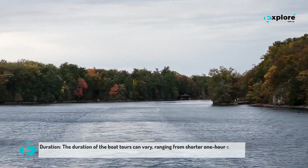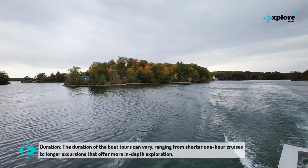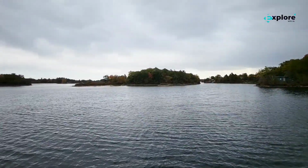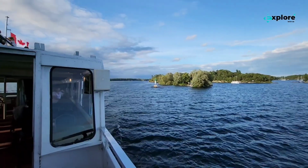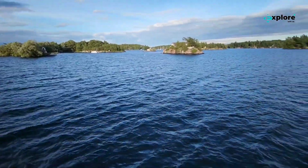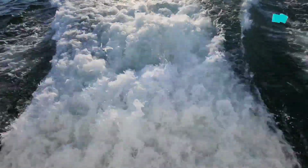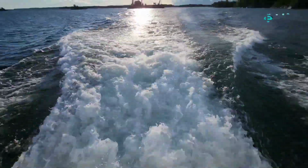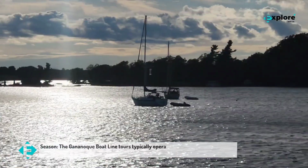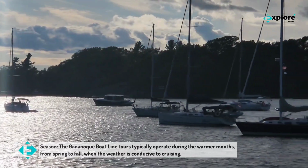The duration of the boat tours can vary, ranging from shorter 1 hour cruises to longer excursions that offer more in-depth exploration. The Gananoque boat line tours typically operate during the warmer months from spring to fall when the weather is conducive to cruising.